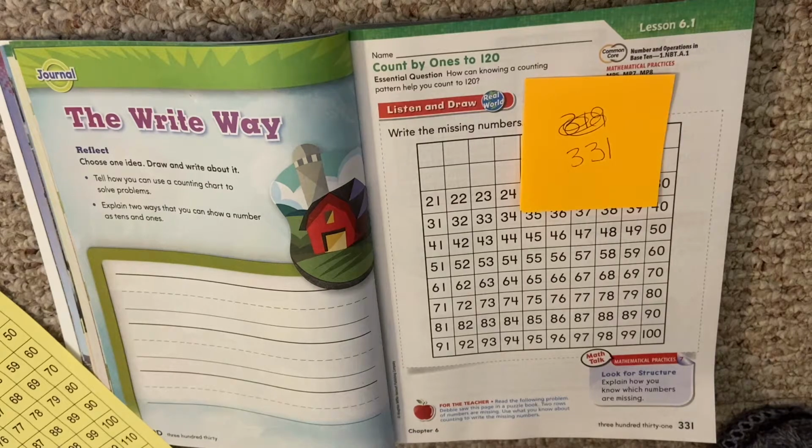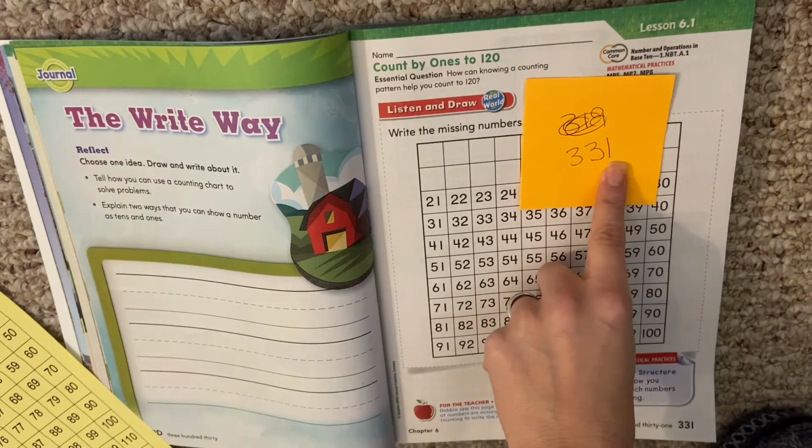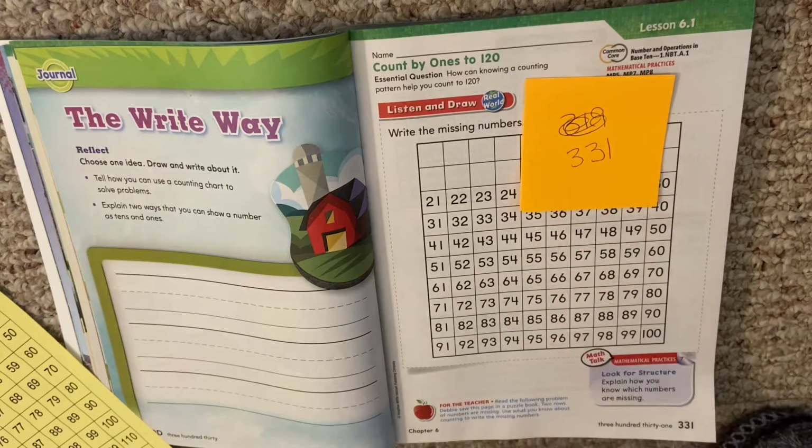Hello, my first graders. Today we are working on lesson 6.1. That's page 331 in your math book. So remember, we're in our new math book. If you don't have your new math book, you need to tell either me or a grown-up at home so we can figure out how to get you your math book.